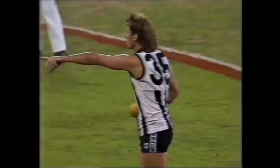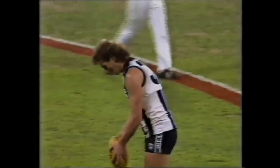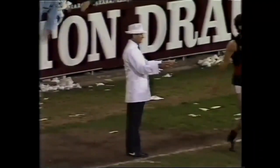Daicos, it was great thinking. Good decision from Dennis Rich. Well, I think he had to pay the free. Chris Mitchell, I should say, not Dennis Rich. And certainly ominous signs for the Bombers with Daicos. This is his fourth kick, and he makes no mistake.